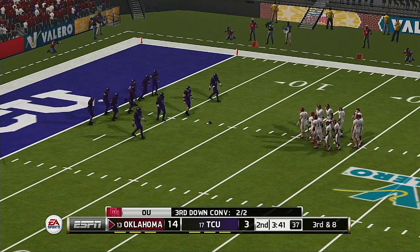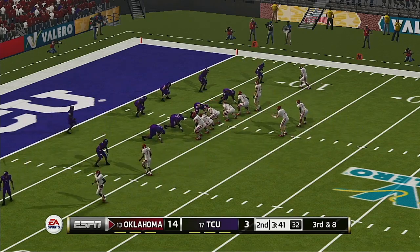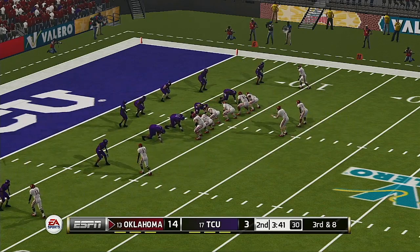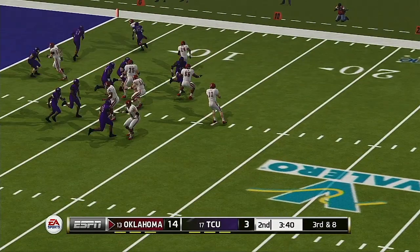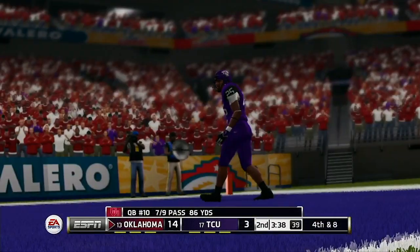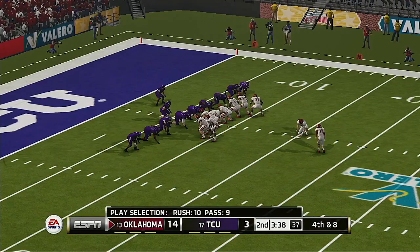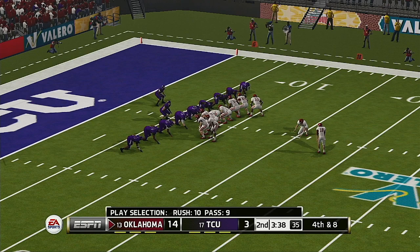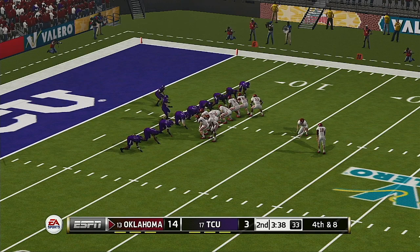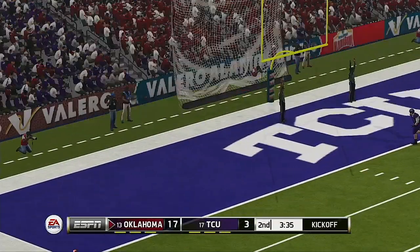Here's the 8th play of the series. Here by the defense, if you let this quarterback set and throw, he'll kill you all game. But they got excellent pressure on that play. This should be an easy field goal. Kicks up, and it's through the uprights.